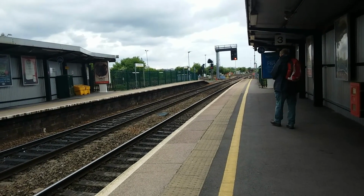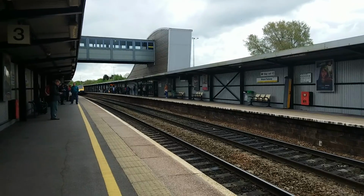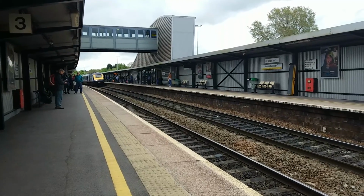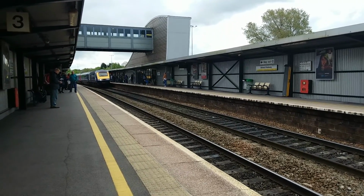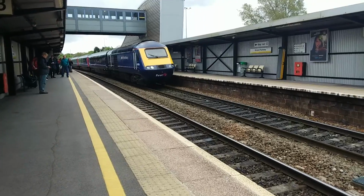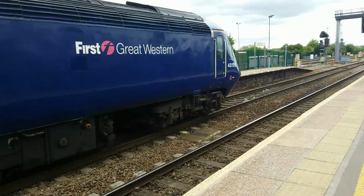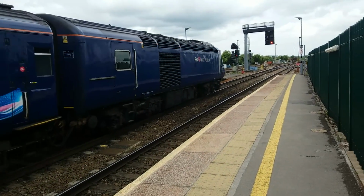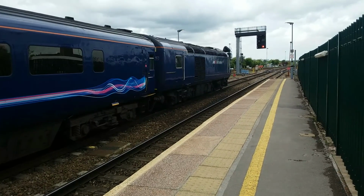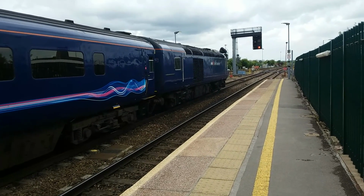And shortly we'll be expecting in an HST to London Paddington from Swansea. So shall we get it, shall we? Right, coming in quite early on platform two is the 11:08 service to Swansea from London Paddington. Platform three, which is 43159 on the front power car. And in comes the service to Swansea on platform two, which is quite early.